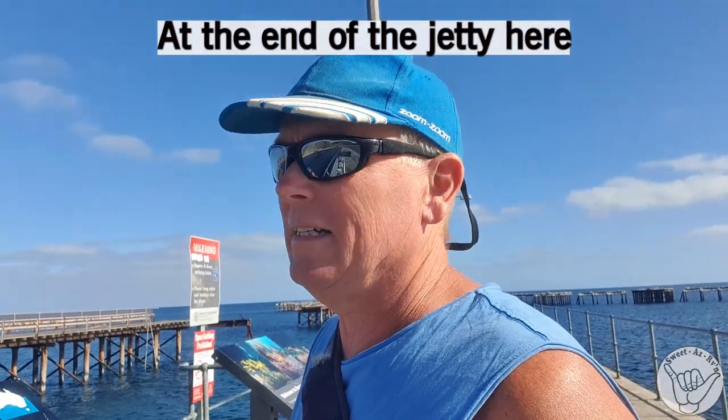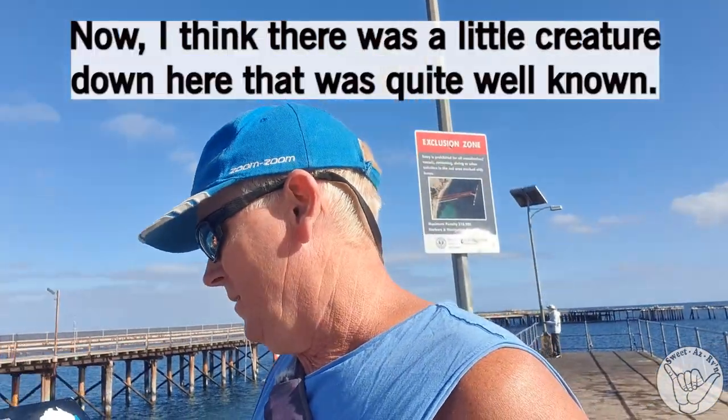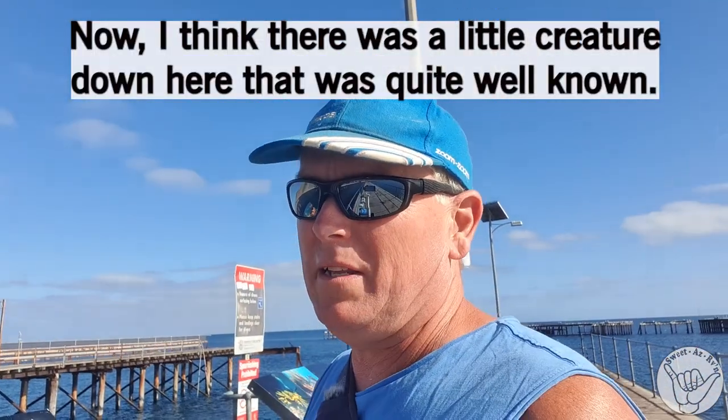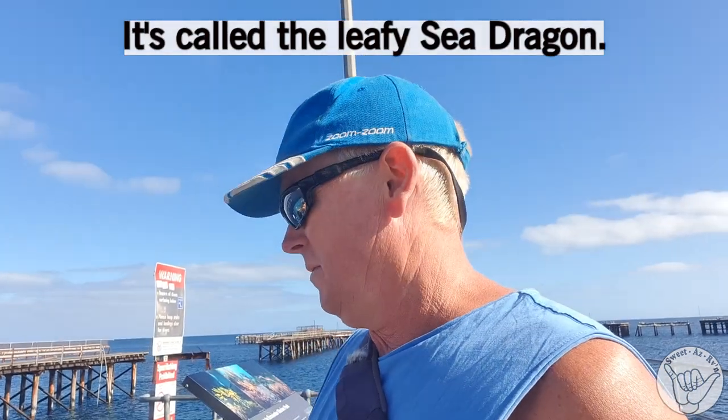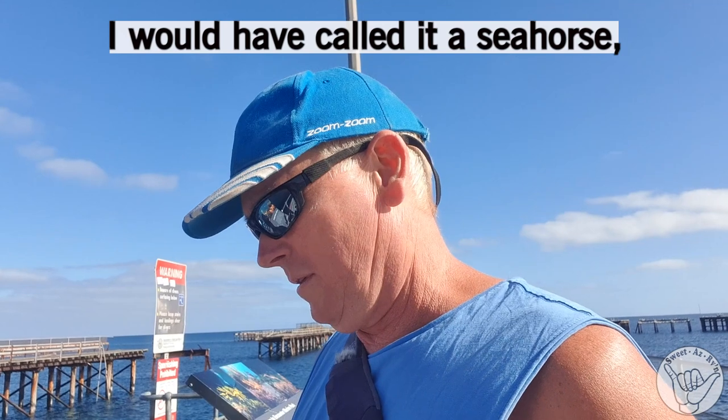Made it down to the end of the jetty here. Now, I see there was a little creature down here that was quite well known. It's called the leafy sea dragon. I would have called it a seahorse.